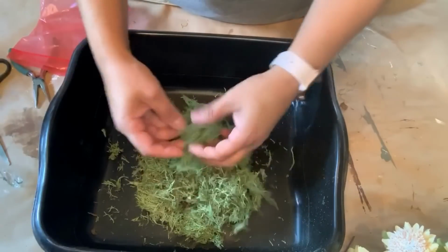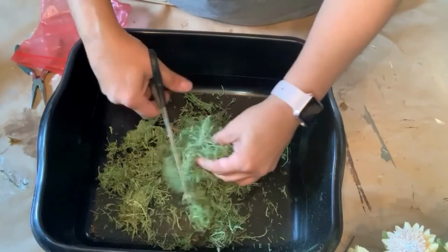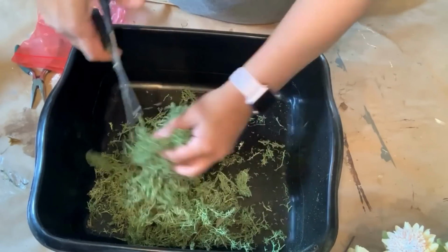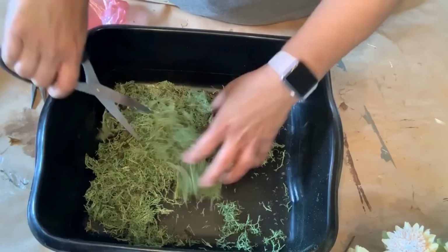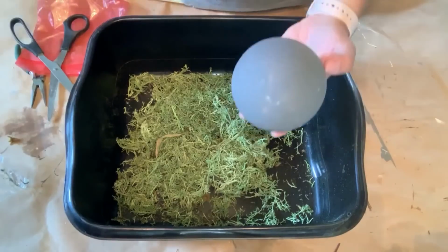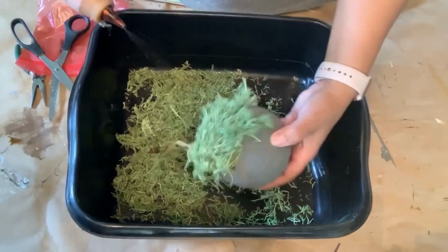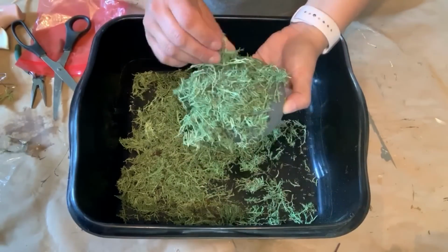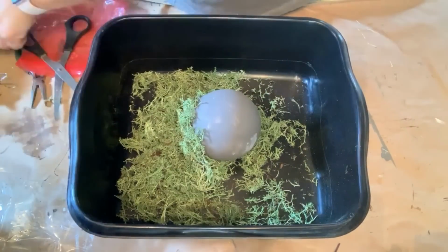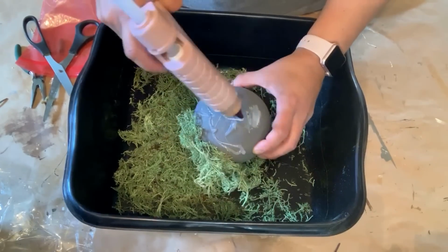So for the next DIY, we are going to use some of this reindeer moss. And I am cutting that up really finely. It kind of comes out in big chunks, so you want it cut up a lot. And I'm going to use this for those little balls that I bought from the thrift store. I painted them in the elephant gray Waverly chalk paint because I knew you would see through some of it, and I wanted a nice solid color on there so the paintings wouldn't show through.